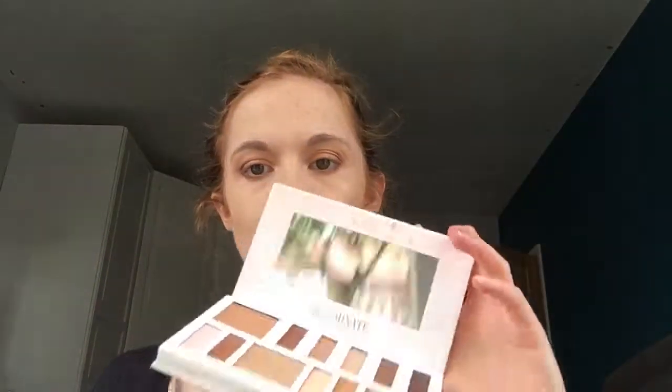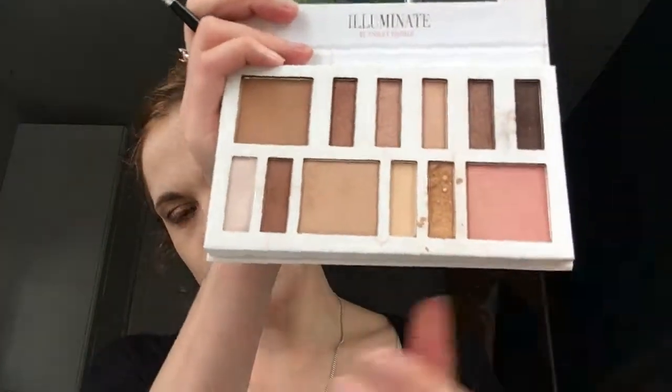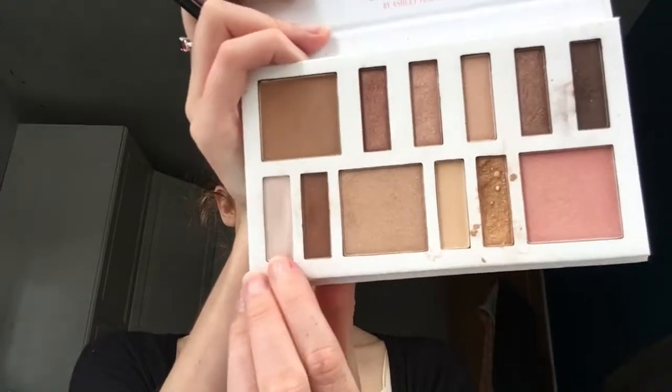So now, just to finish off the eyes completely, I'm going to dip back into here, but I'm going for this super light pinky nude in the corner, and I'm just going to apply that all over the upper lid, just to brighten up the eye a little bit and to kind of erase any bits that might have gone a bit too far up in the crease.